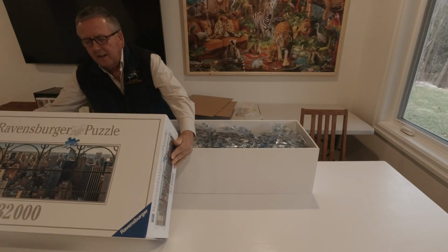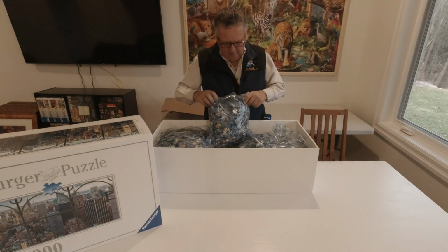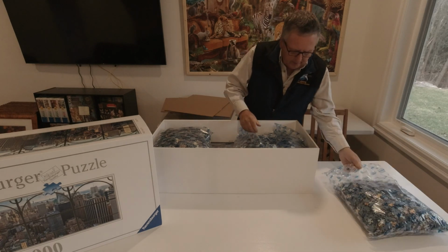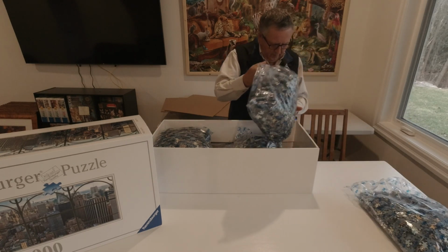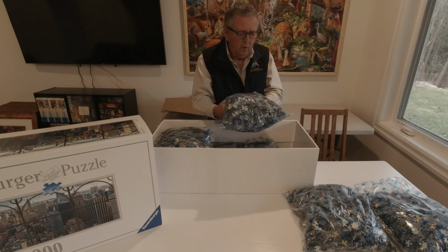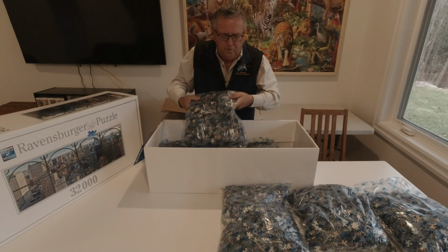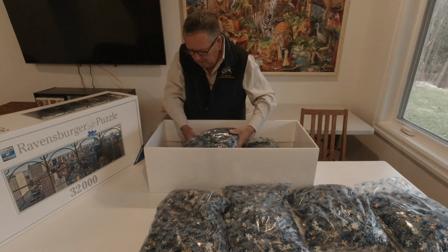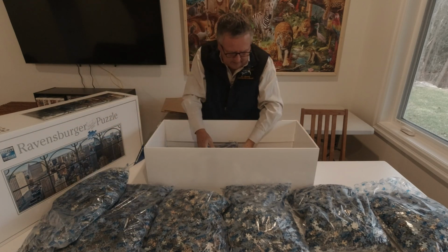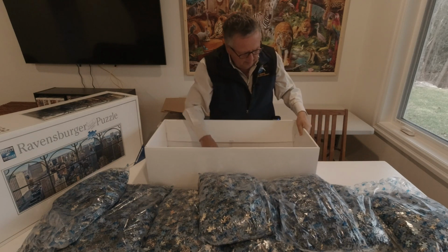Ding. Okay. Put that up. And what have I got here? I have a bag. Oh, there are no markings on it, so that's going to be a bit of... So there's one. Here we have two. Three. Four. 5. 6. 7. And 8.